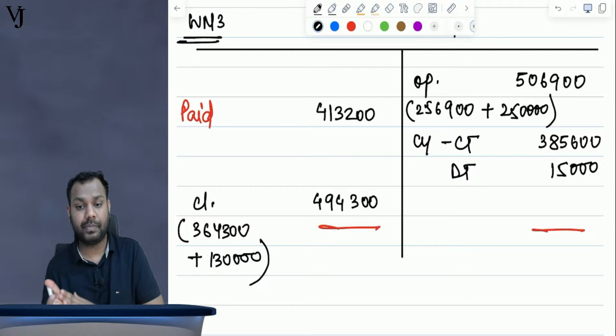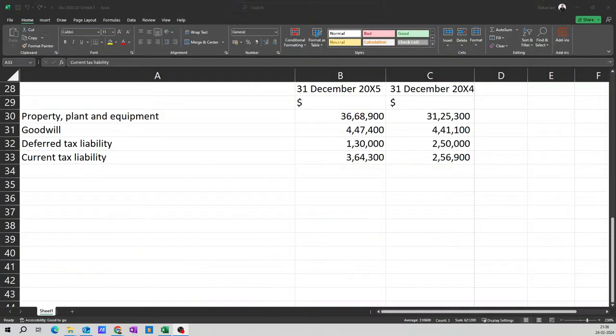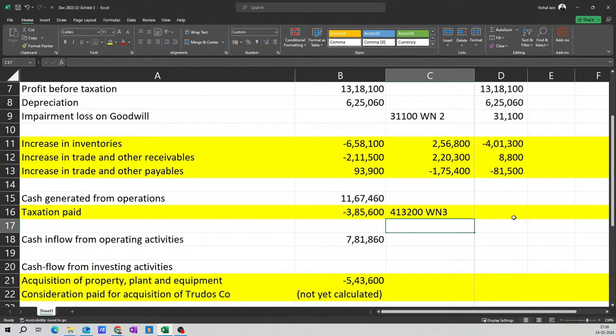Is that clear, everyone? Now what will we do here? This is working note number 3. So come to the pre-populated screens. What shall we do here in this case? Here we'll write taxes paid: 413,200 is the amount paid, working note number 3. Since it's a cash outflow, I will write 413,200 with a minus sign.